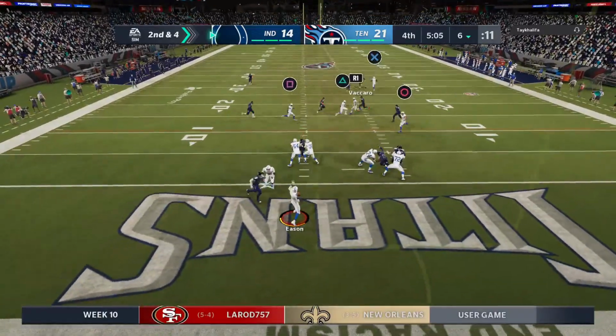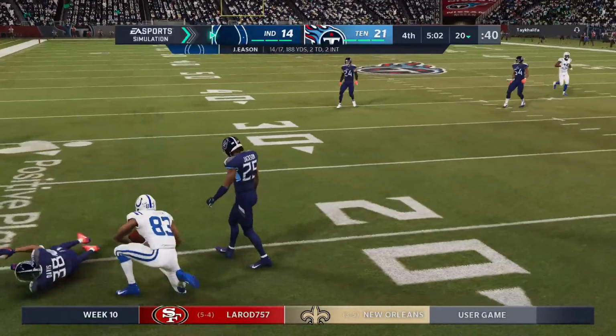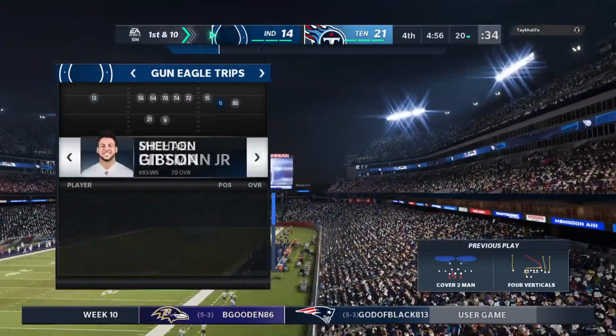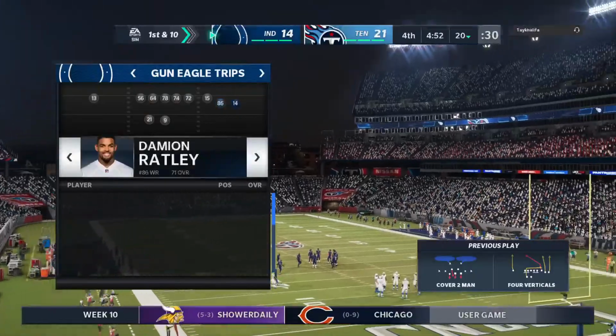To throw on second down. Eason. This is brought in by Gibson. And he's taken down, but able to get this up to the 20-yard line. A gain of 13. It's a first down. First down, Colts.